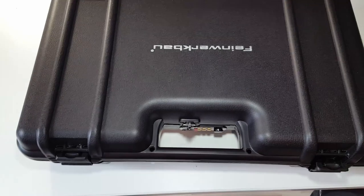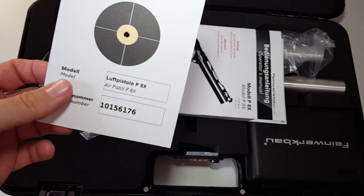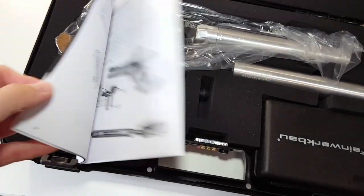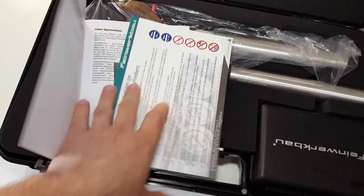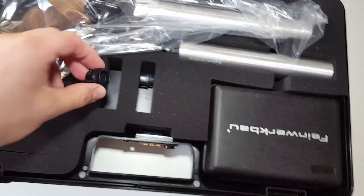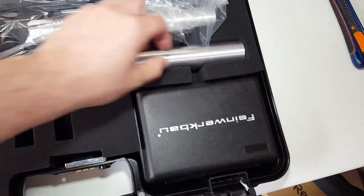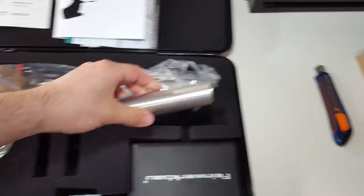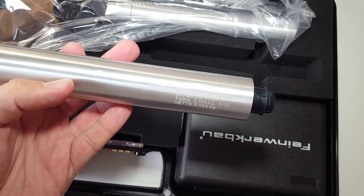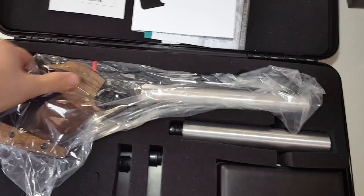In the box we find a huge plastic pistol case. It is meant to carry more than just the pistol. Inside we get the test fire card, the user manual plus some advertising brochures, two air cylinder thread protection caps, the toolbox, an extra air cylinder, and the gun wrapped in a plastic bag.